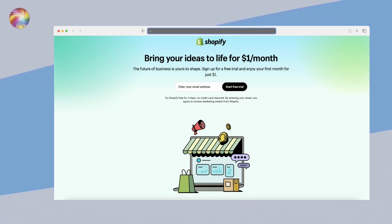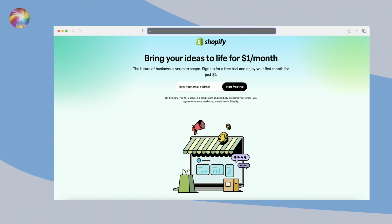and detailed analytics. Extensive App Store. Shopify's App Store is a treasure trove, allowing you to add and customize features to your store for almost any functionality you can imagine. Scalability.